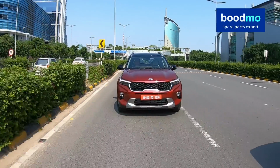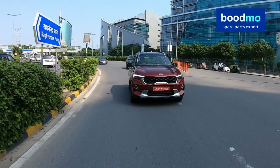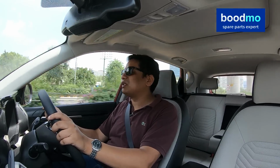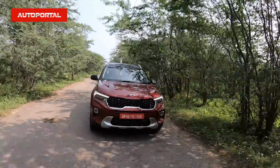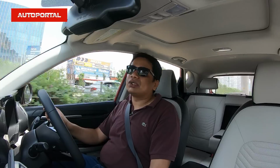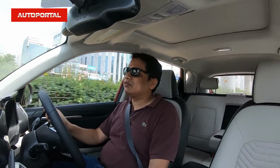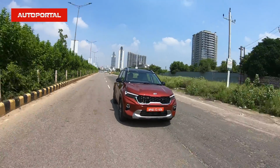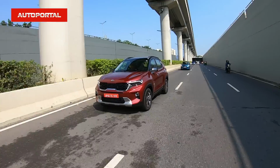Now, because of the stiff suspension, some of those badly made speed breakers might just enter into the cabin at slow city speeds. At faster speeds, not an issue, but at slow city speeds, that might happen. It's nothing which is uncomfortable or a deal breaker, but since it's there, I just thought I'll mention it. And again, if you compare it with the Venue suspension, that's the big difference. The Venue is slightly on the softer side, it's slightly more comfortable at slower speeds, and this one is slightly better at faster speeds because the suspension setup has been stiffened up quite nicely.